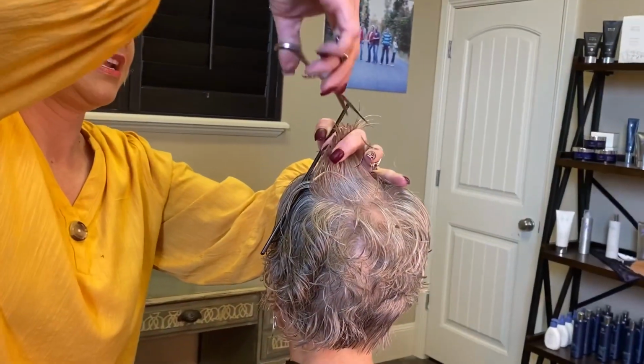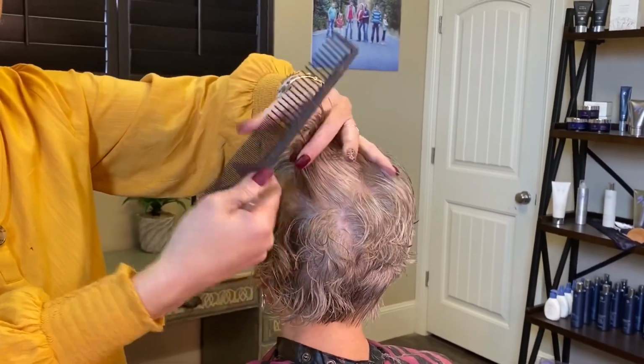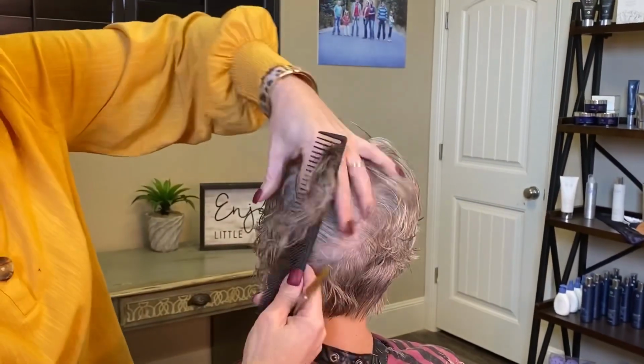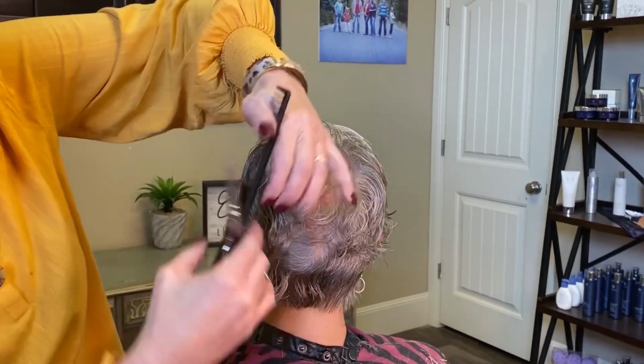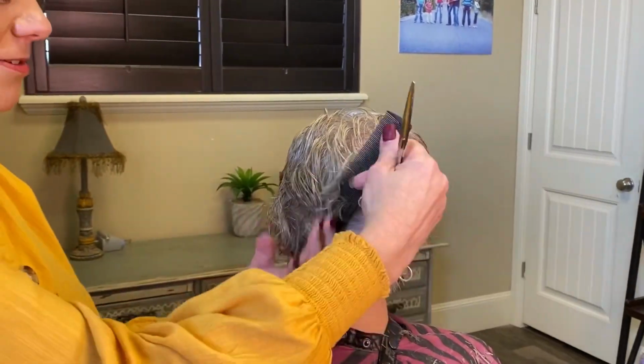But we're just gonna cut into this. Like I say, just try to point cut. Make sure that it has lots of movement. We love lots of movement. And we love to get rid of all that. That is just looking so cute.